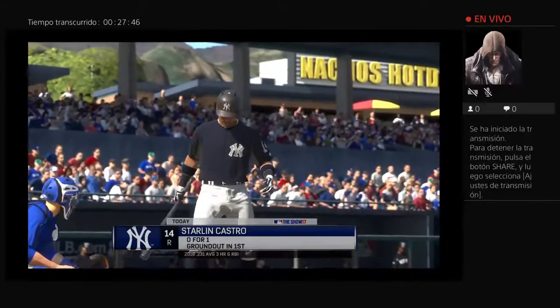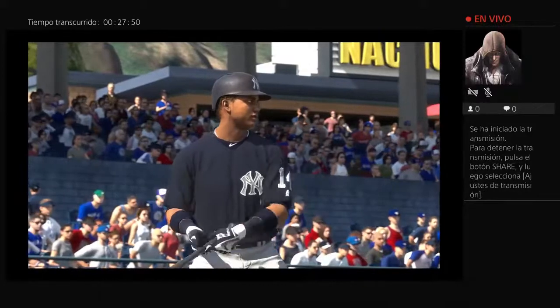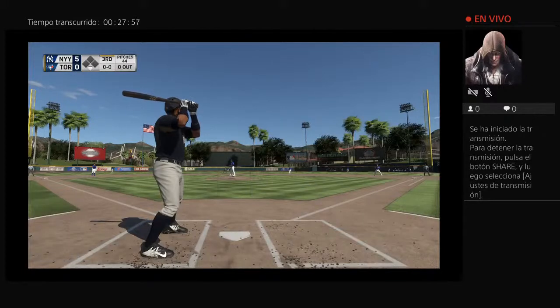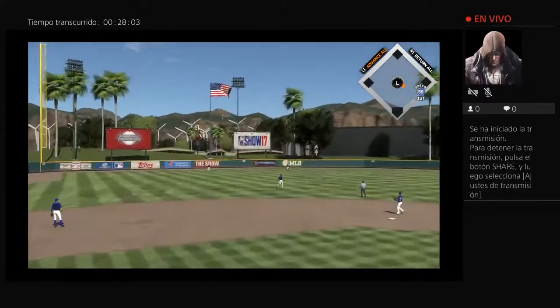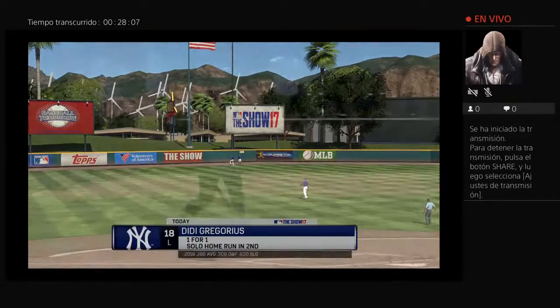Digging in for his second at-bat, Starlin Castro. He'll lead things off as they look to perhaps build on an already sizable lead. Lifted in the air out towards left center. After it is Upton. He gets to it and makes the catch for the first out.